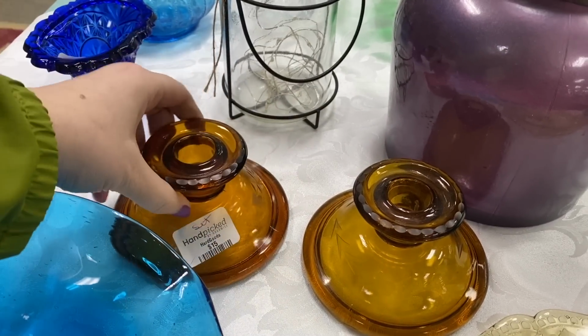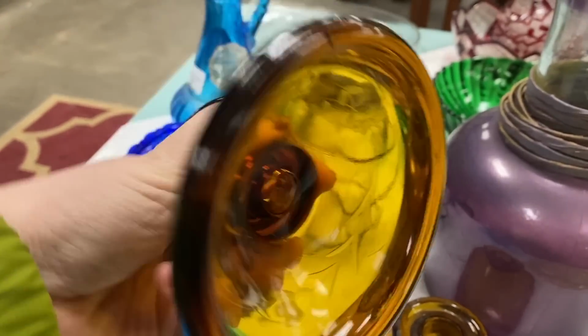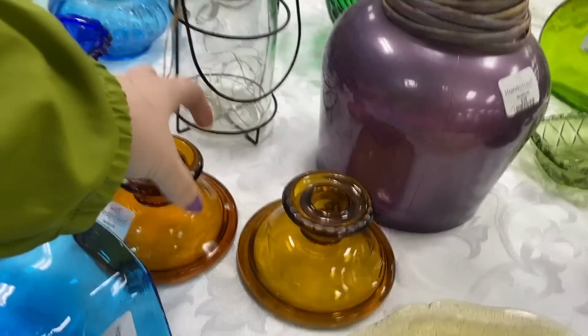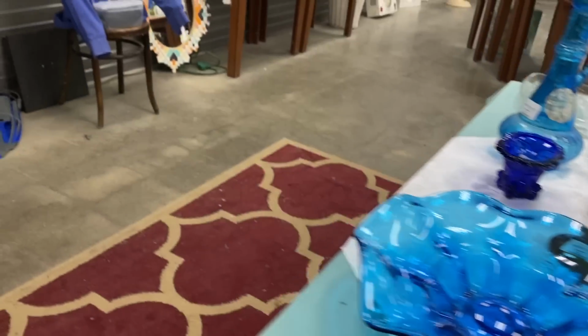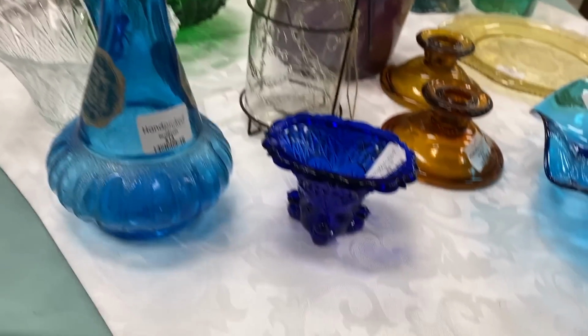Had these neat etched vintage, perhaps depression glass. They're a little heavier than I typically see for depression glass, but definitely could have been. Don't see the amber etched glass like that too often.